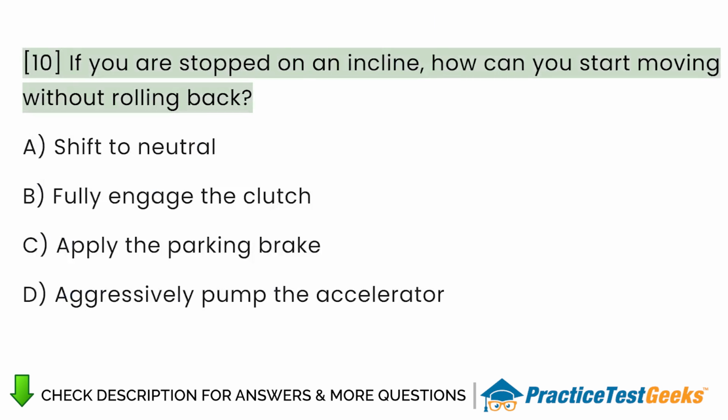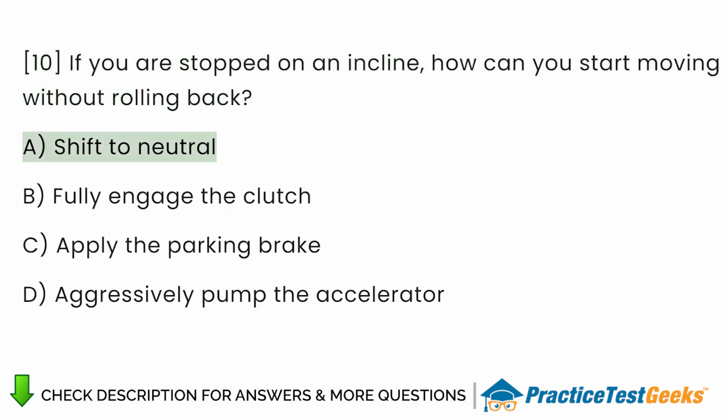If you are stopped on an incline, how can you start moving without rolling back? A. Shift to neutral. B. Fully engage the clutch. C. Apply the parking brake. D. Aggressively pump the accelerator.